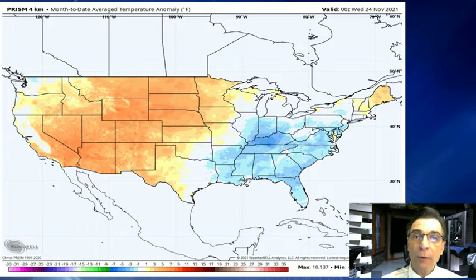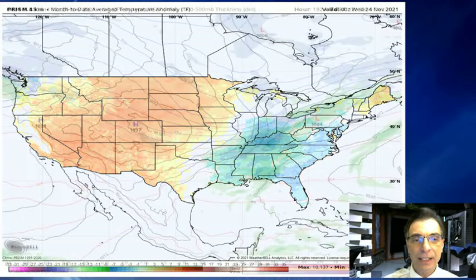First of all, I wanted to show you where we are here deep into the month of November. It has been warm to the west and into the high plains, colder than normal in the Ohio Valley and the southeast. We do see some warmer weather coming here, though, as we head into the next week. We'll talk a little bit about that in just a minute.